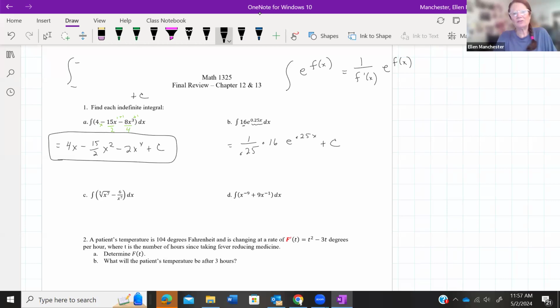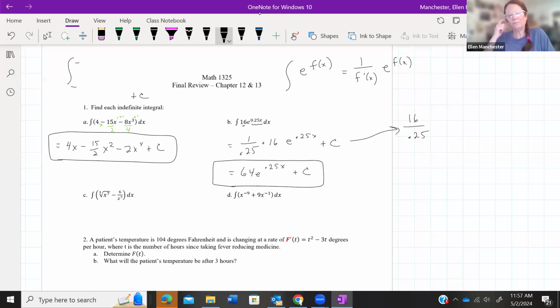So now I can just simplify this. So another way that I could write this is 16 over 0.25. It's the exact same thing. So 16 divided by 0.25 is 64. So this becomes 64 e to the 0.25x plus c. Okay, so either way you can write it.